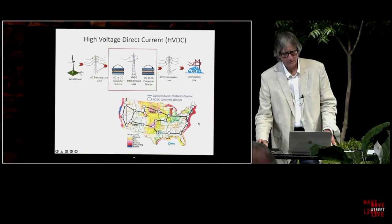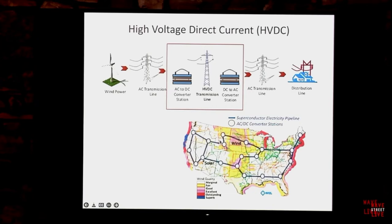And this is what a proposed HVDC network would look like. These would be AC-DC converter stations. The big lines here, the blue lines here, that would be high voltage direct current, millions of volts. And at these nodes here, the voltage would be stepped down and the DC would be converted to AC and it would go on to the regular power grid. But the advantage of this is you can balance the load out much more efficiently around the country. For example, what if the sun is not shining and the wind's not blowing in California? Well, it's probably blowing and probably shining someplace else.